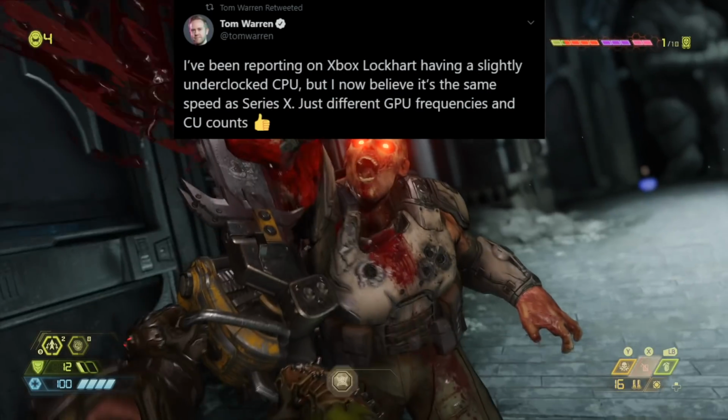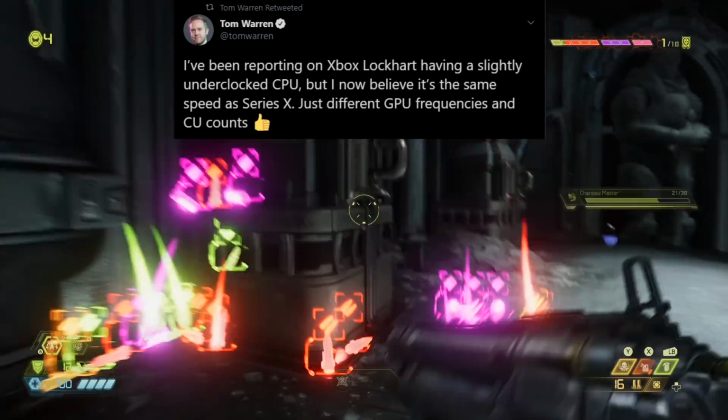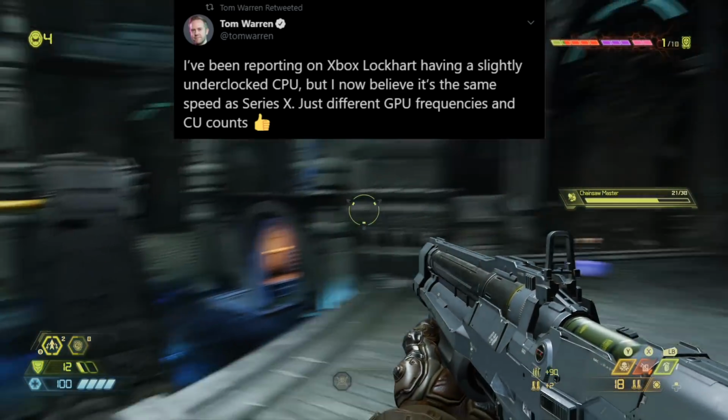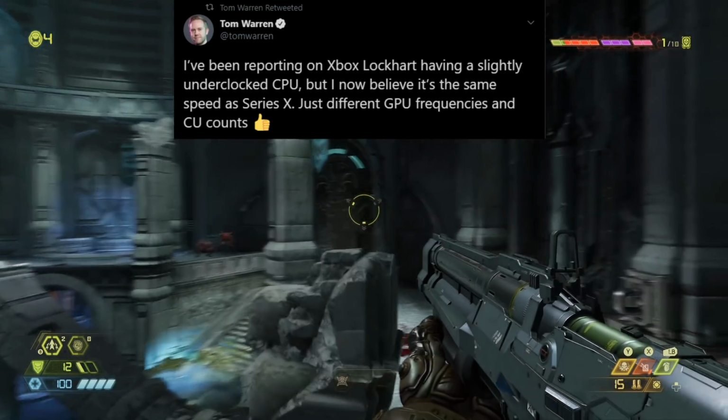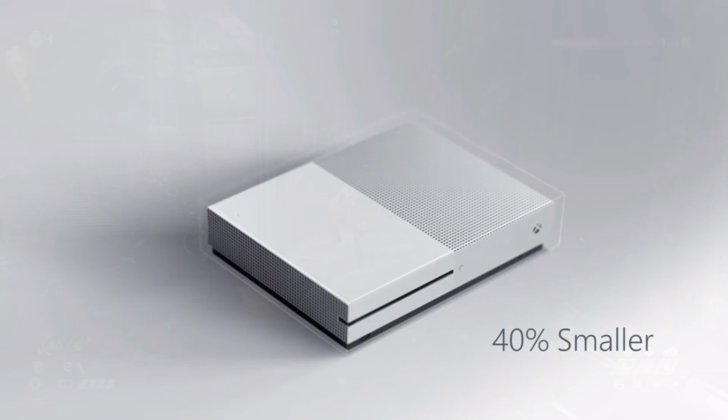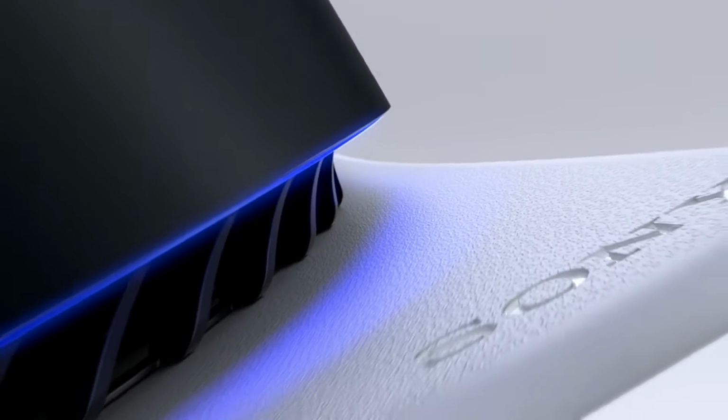I've been reporting on Xbox Lockhart having a slightly underclocked CPU, but I now believe it's the same speed as the Series X, just different GPU frequencies and CU counts. Do you understand what that means? That means that the Lockhart will have a better CPU than the PS5.